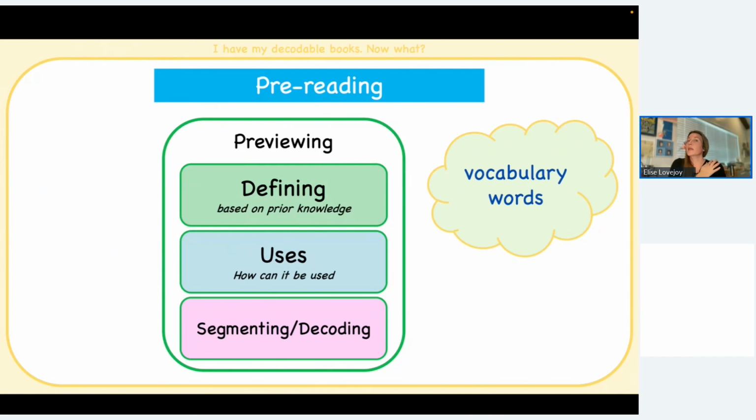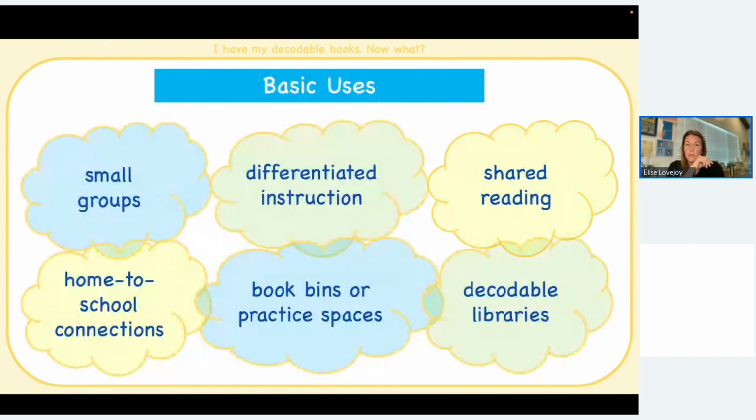There are many basic uses for decodable books: small groups, differentiated instruction, shared reading, home to school connections, book bins and practice spaces, and decodable libraries. So we'll start with small groups. We are having a webinar. This is our next one.